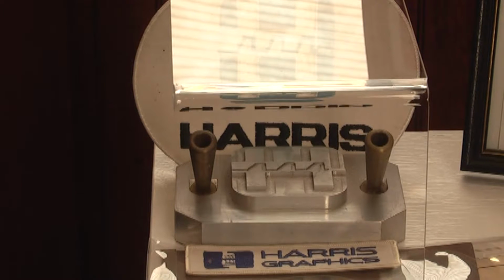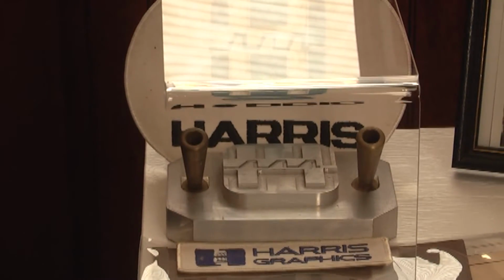The operator just had to set it up and sit back. Let me make one comment. Sure. John Zero Sr. developed a spacing table.